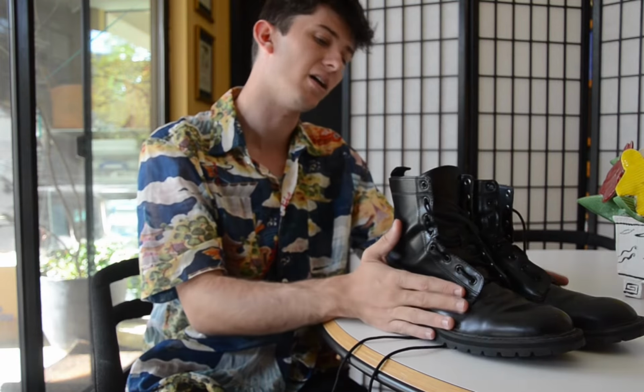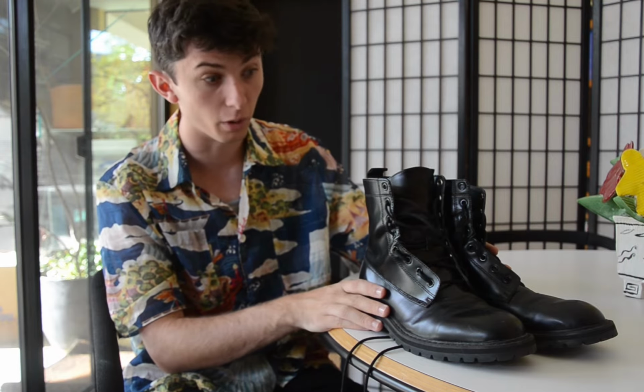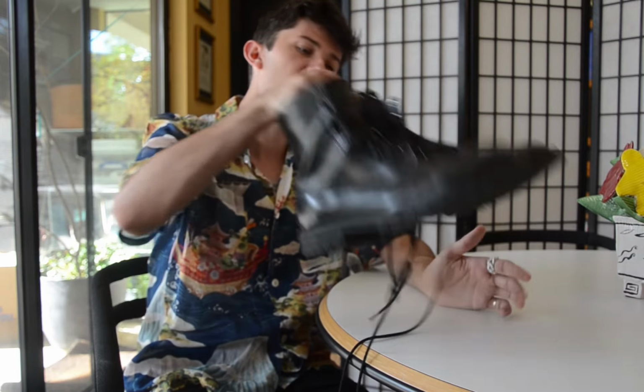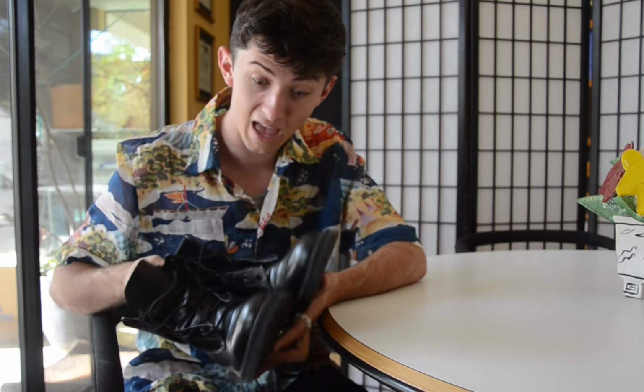I'm looking at Marcel and a couple of other brands that do a similar vibe. So hopefully that will happen right around Christmas time. But these are cool regardless, and definitely a cool pair of shoes. I don't really recommend going to H&M for any reason. This is actually the only purchase from H&M that I've ever made.